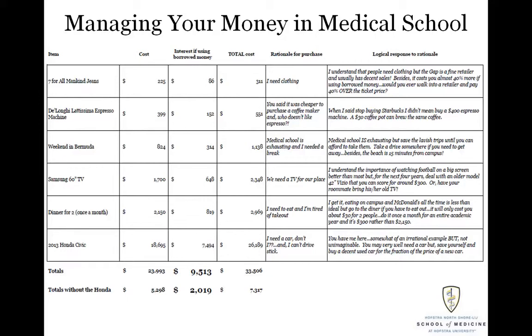There's plenty of things to do in this area. Take a drive somewhere if you need to get away. The beach is only 15 minutes away from campus. I understand that the beach that's close to campus isn't necessarily the beaches of Bermuda, but it's worth it.